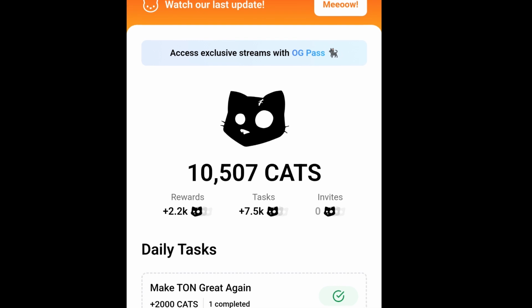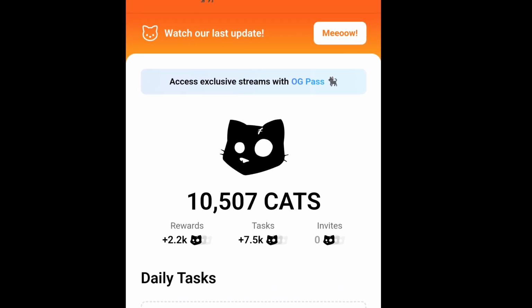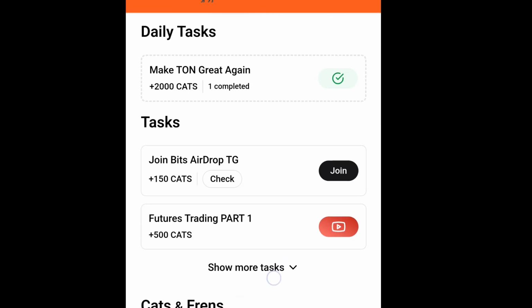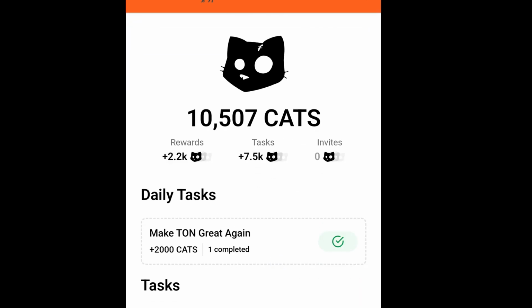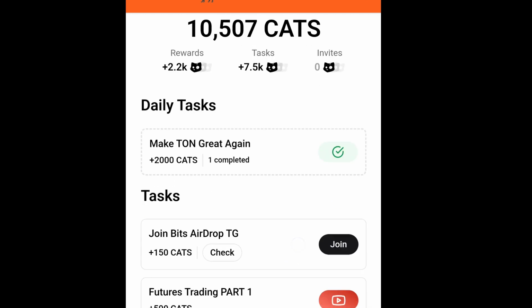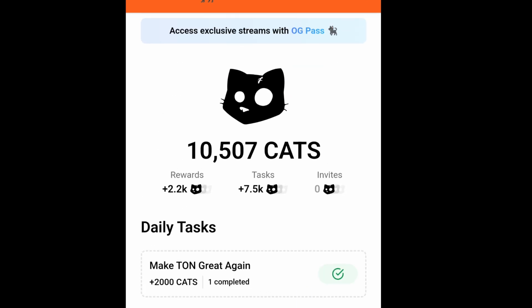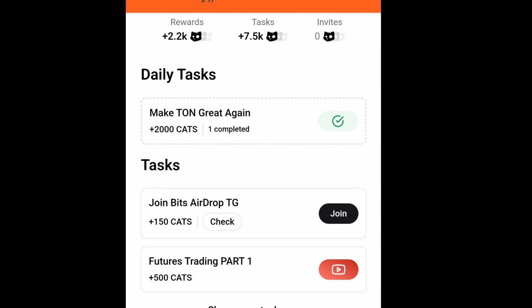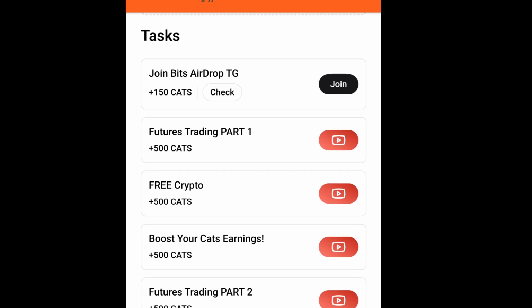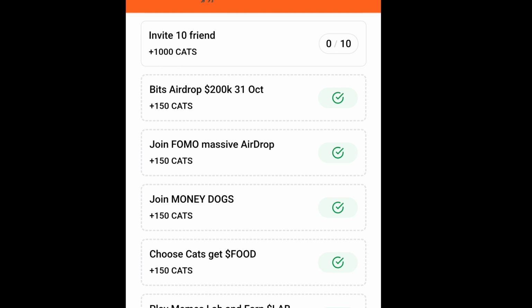So, CAT has the mini Telegram app, and it's quite interesting what they have here. As you can see, we have about 10,000 CAT mined already, and what you need to do is quite simple. You need to log in on your CAT app on Telegram every day, and then go through a few tasks that they have here. If you do each of those tasks, you have about a few points added to your CAT points at the end of that task.